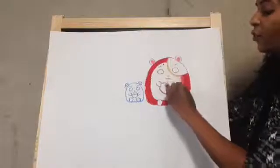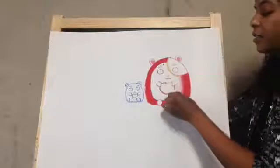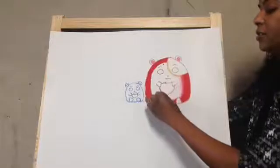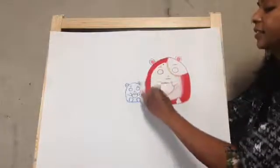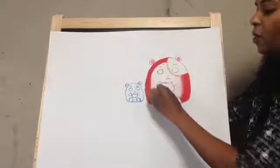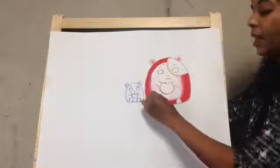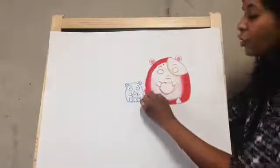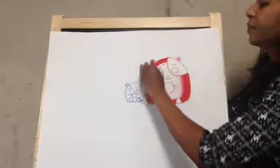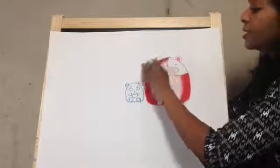It's okay if you have a little bit of darker color inside the hamster, on its belly. Because that's what we want. We want to blend them. To do that, you need to use white on top of the color you chose. That's when it gets blended well. Blend, blend, blend.